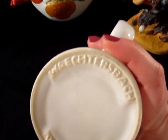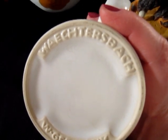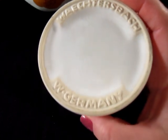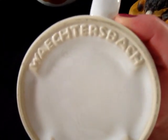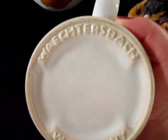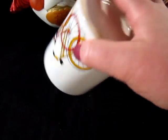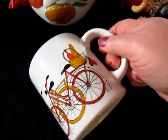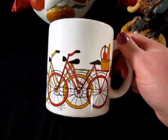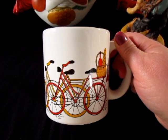Okay, so the brand name is Wachterbach. Sorry, my pronunciation kind of stinks there. I don't know German. But just make sure if you find one of these to spell it correctly, because that is a collectible brand name dishware. West Germany might be a good keyword to use as well. It's excellent condition. Paid 50 cents, and I'm going to start my bidding at about $25. If it doesn't sell, I'll put it in the store, 25 bucks.